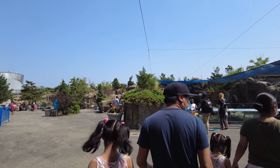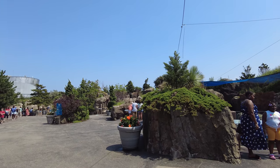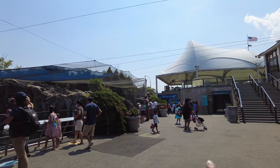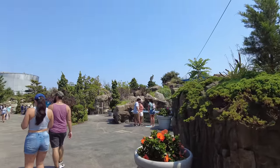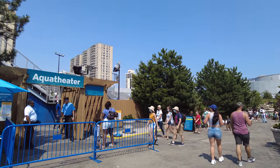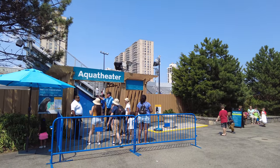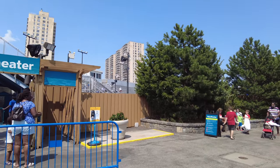Now it's time to go to a different exhibition. That way is the exit and a gift shop, but we are not exiting yet. The Aquatheater show will be at 3. So what's the time right now? It's 10 minutes to, so we'll go inside and see the show and then we'll explore the other parts. So let's go inside for the show.